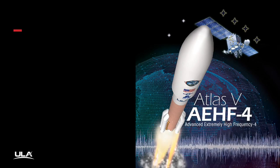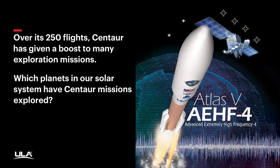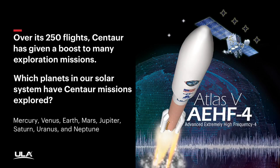In question number four, over its 250 flights, Centaur has given a boost to many exploration missions. Which planets in our solar system have Centaur missions explored? The answer is Mercury, Venus, Earth, Mars, Jupiter, Saturn, Uranus, and Neptune. As a note, Pluto was a planet when New Horizons launched, but was downgraded in 2006. Congratulations to Clemensunger.